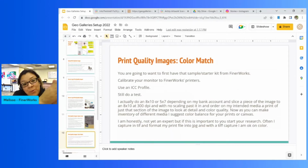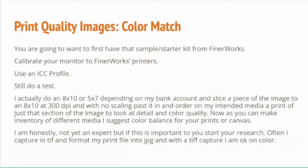Going on with print quality images, color matching. And this part is where I am not as well versed. And so I suggest really doing some research on this if this is what you want to do. Now, for the color matching, you're going to want to first have the sample starter kit from FineWorks. And you want to calibrate your monitor to FineWorks printers using that calibration card. Use the ICC profiles. Still do a test.